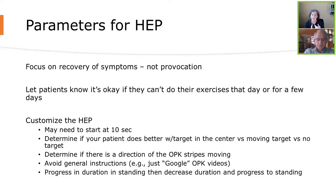Determine if there's a direction that bothers them the most. So a lot of people, if they're bending over, well, if I'm bending over, the world's going up. So you might experiment with stripes that go up. Avoid general instructions like, "Hey, Google some OPK videos," and you can just play them, because who knows what they might try to watch. You may progress in duration from a sitting and then go to standing.